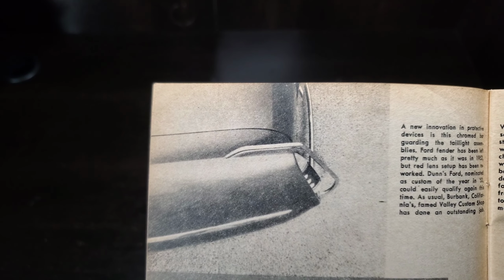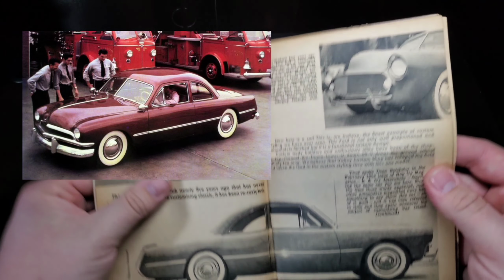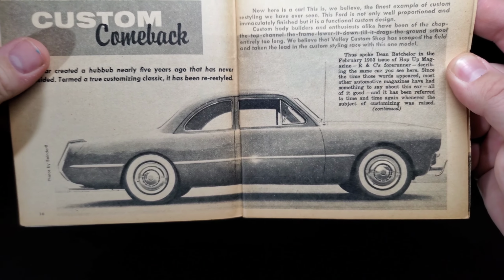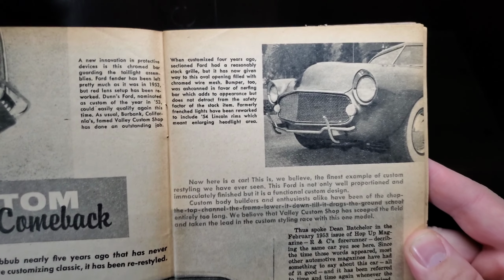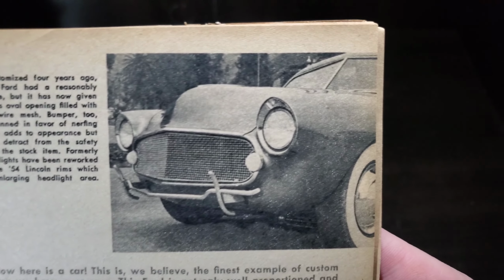As usual, Burbank, California's famed Valley Custom Shop has done an outstanding job. I will pop up a photo of the original, let you compare with the rework. I think I'm actually a little more partial to the original, but each their own. Still a nice work here.